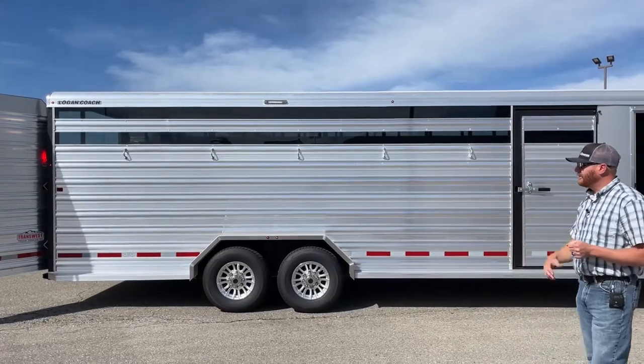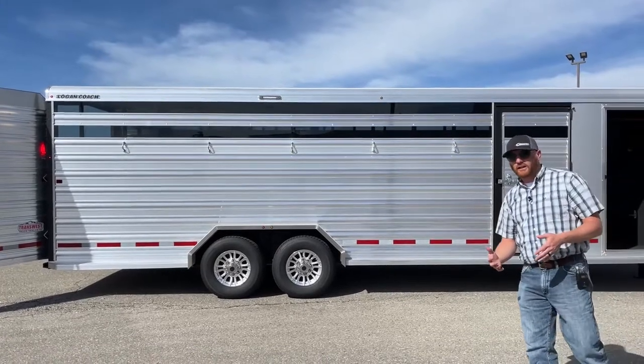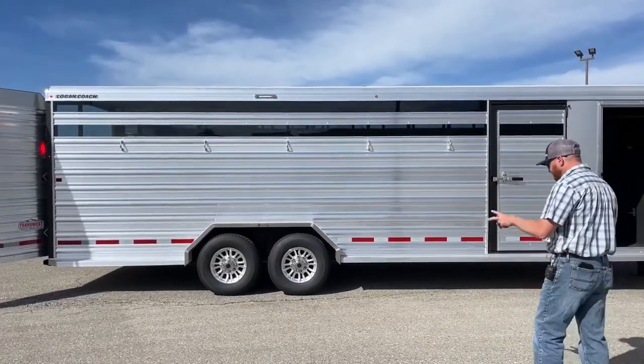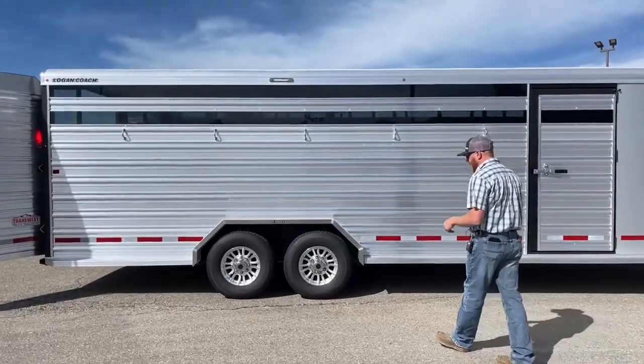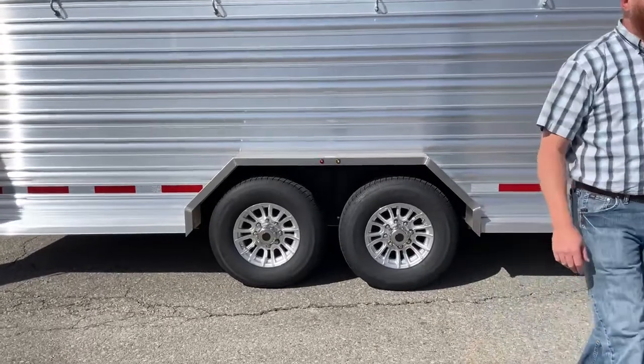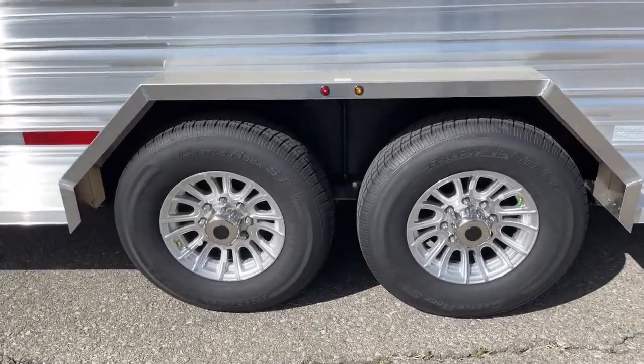So I think they do a great job on being able to lighten it up so it's not as heavy as an all steel trailer, but still have that good finished look of an aluminum trailer as well. So here, when we get to the axle area, here's a good look at those aluminum wheels. Again, that one we had as the spare was turned the other way, so you couldn't see it, but it does match these on the ground here.